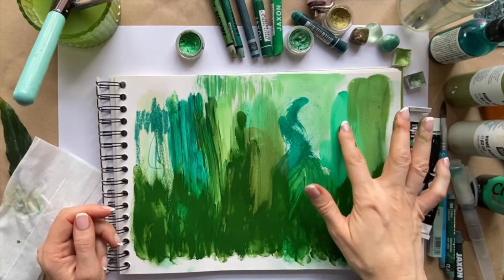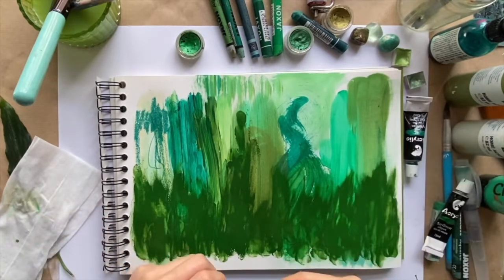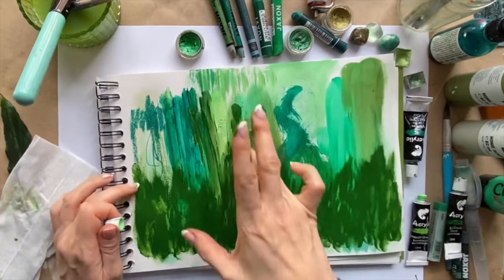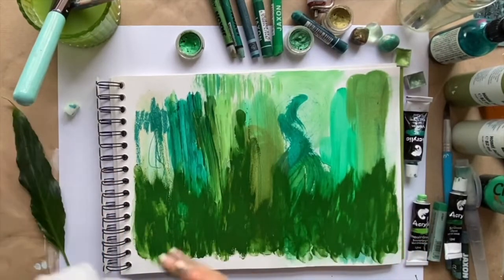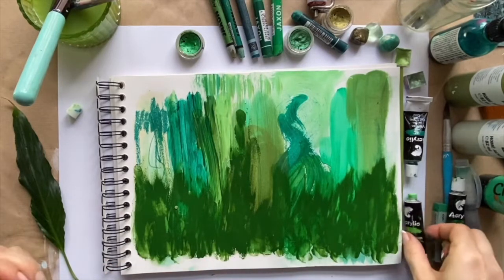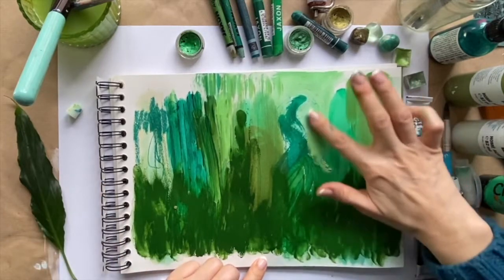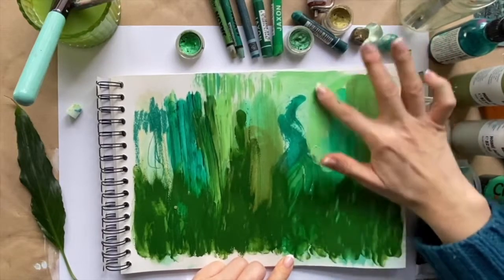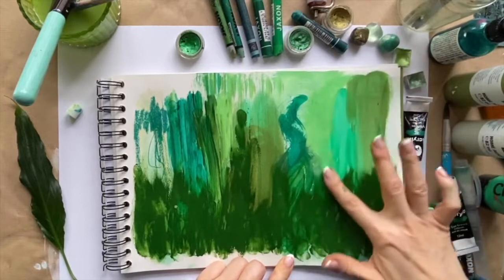So I also enjoy this, and I enjoy this one here. Now I want to try this one again. This was a very light green, but it's a kind of beautiful color that is like fresh new growth. It's kind of a youthful and playful green.